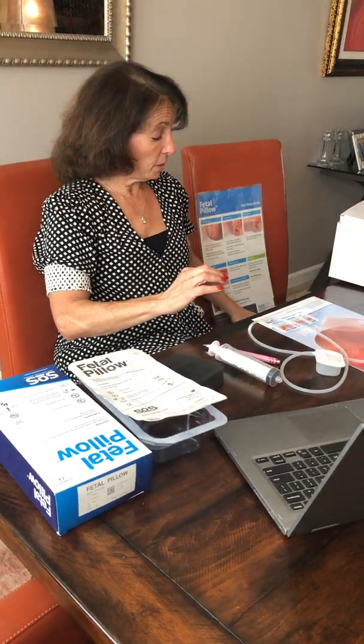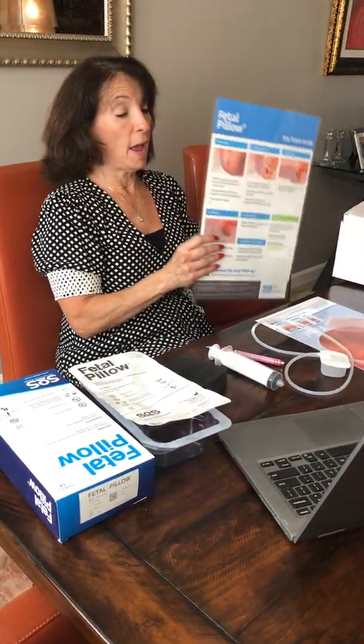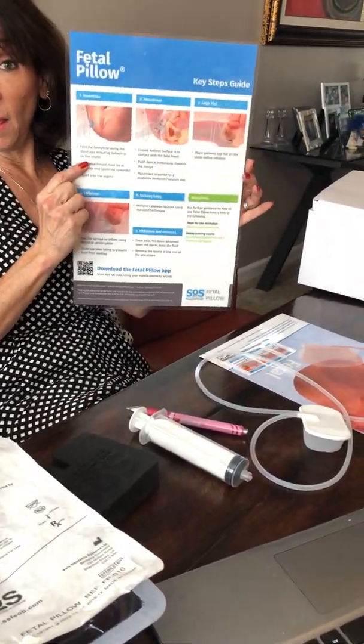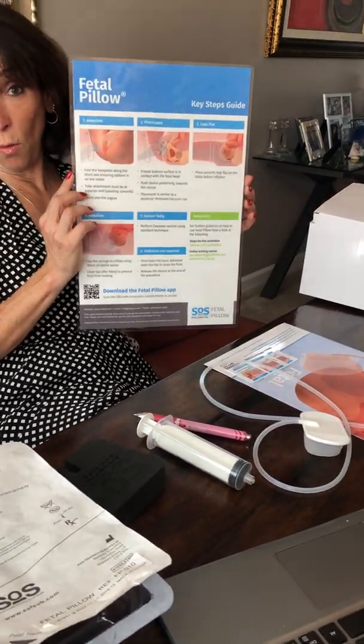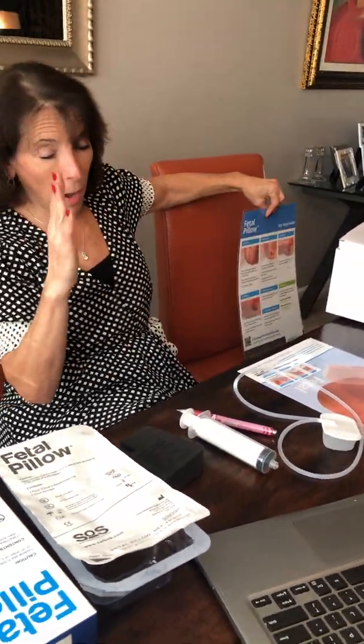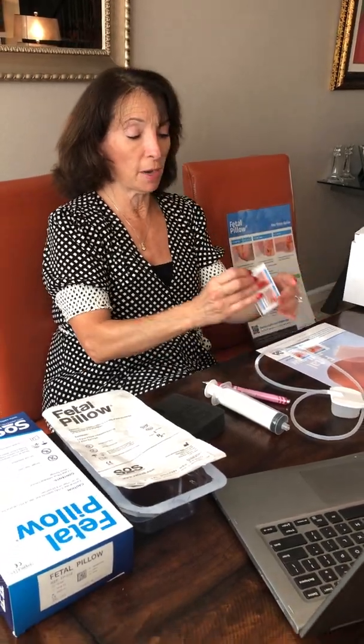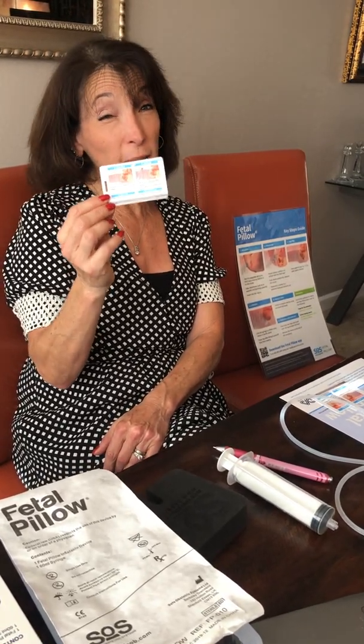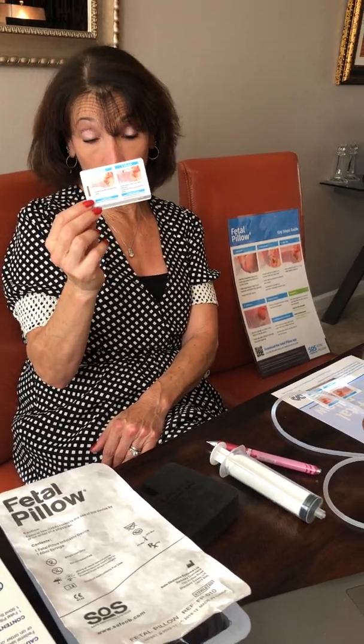I will also let you know that we have some wonderful things that we can provide for the OR. This is a 5-step key guide that can be used in your OR, of course, to just remind everybody. And then also we have these lanyard cards to wear to also remind your staff of the very easy steps of doing the fetal pillow.